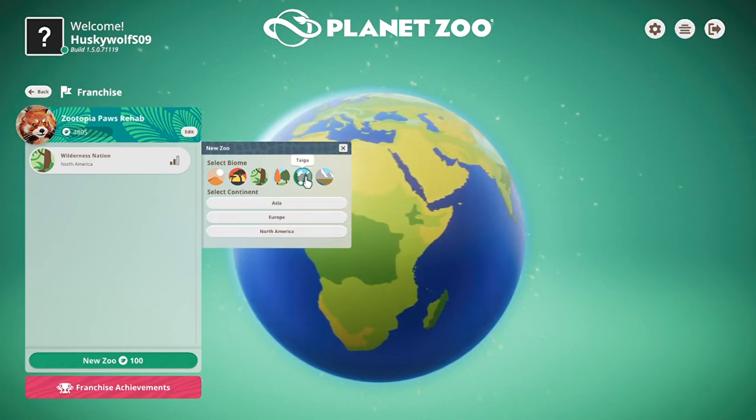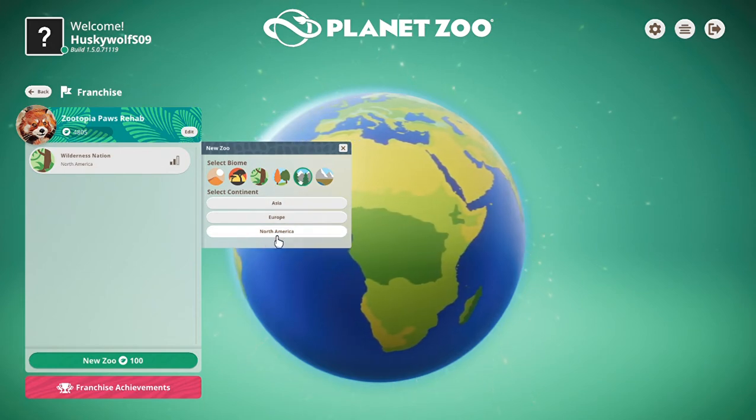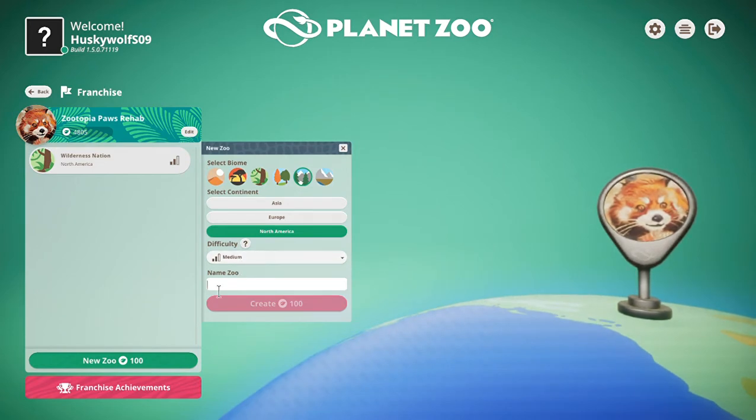I think I'm gonna put it in a taiga, however you say it. And I like North America, so yeah, medium difficulty, and name of the zoo. I want it kind of to be a nature reserve, maybe? National park? Let's just call it a nature reserve for now.